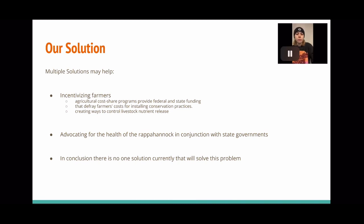Through our research, we found multiple solutions that would help the Rappahannock, one of which would be incentivizing farmers. Through agricultural cost share programs, federal and state funding would be provided for farmers to defray their costs from installing conservation practices, such as creating ways to control livestock nutrient release and fertilizer runoff. Another thing that would be really helpful is advocating for the health of the Rappahannock in conjunction with state governments, which groups like Friends of the Rappahannock are already doing.